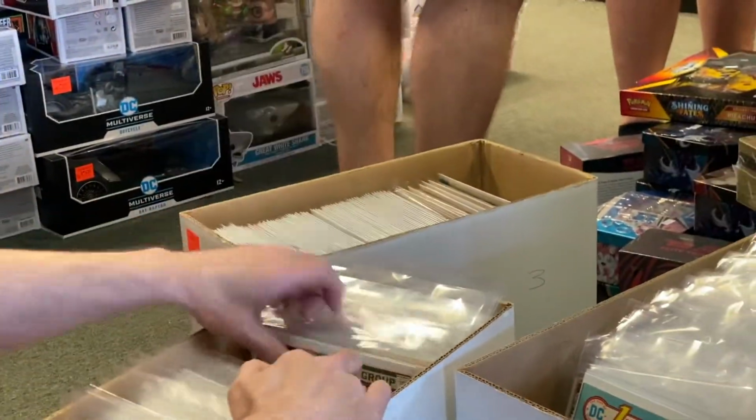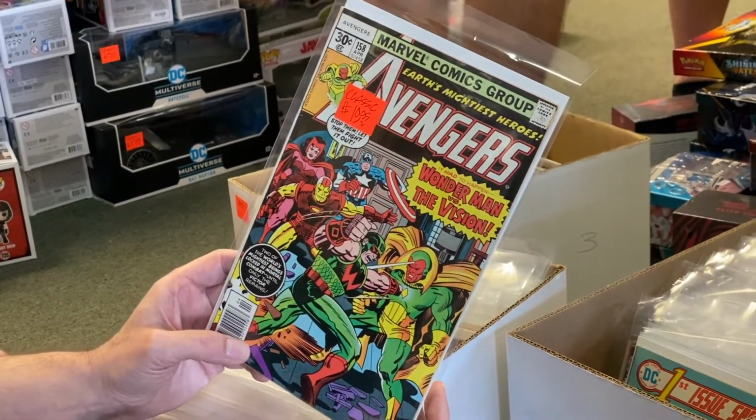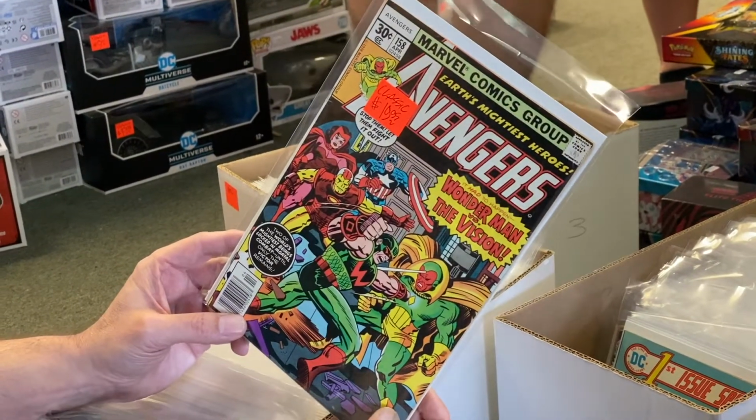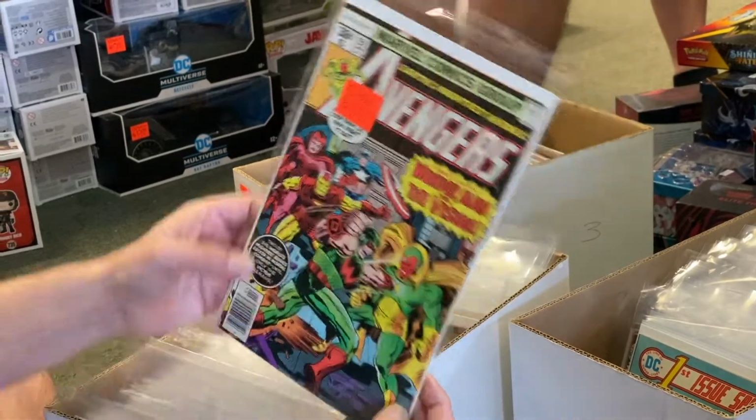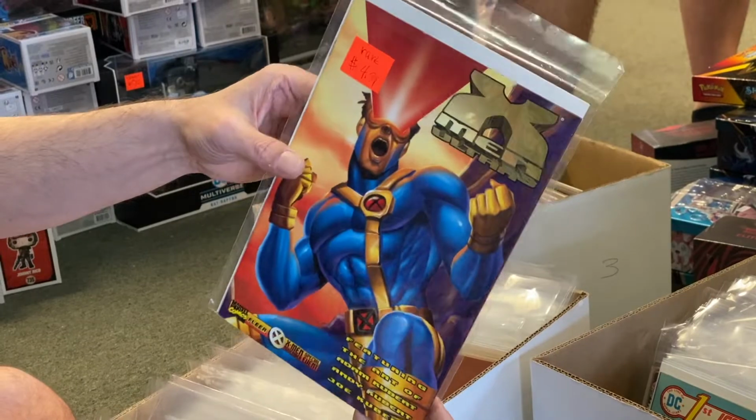So they can see who's the greater hero. Oh, more, resurrected Wonder Man. He got better. Jack Kirby cover. This is like his 4th appearance or something. Boy, he was pissed at the Vision, too. I don't know, man. This weird trading card comic thing, $5.